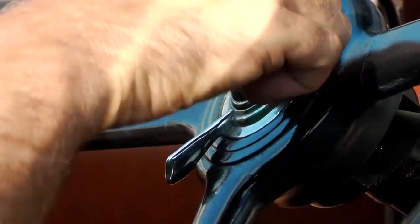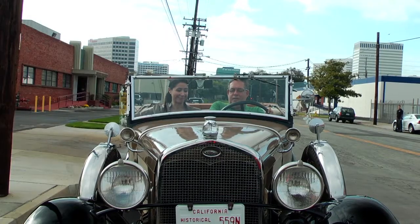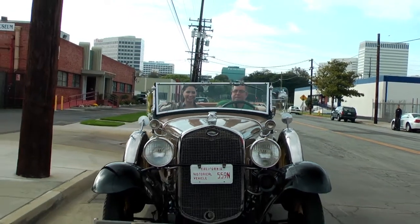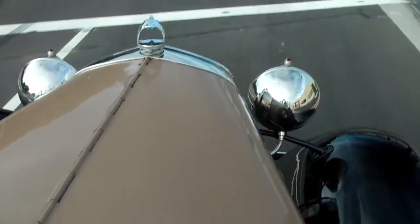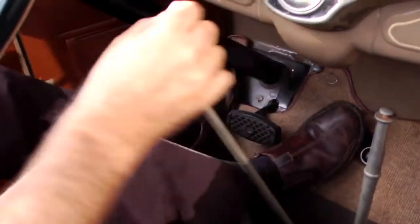This is the horn. That's the best part. All the cars today do everything this does automatically. This you have to all do by hand. And once you get started, you can't help but smile.